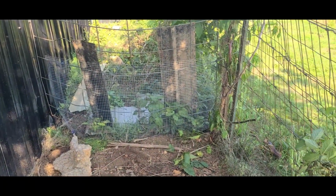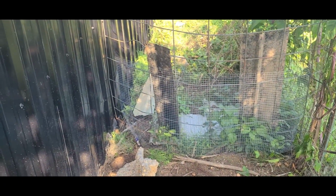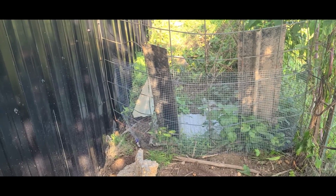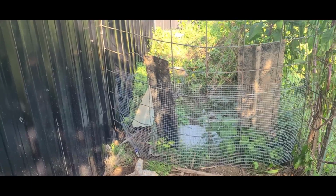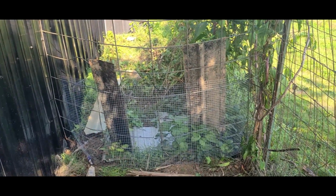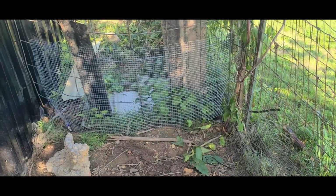I got this part done up for now. Definitely temporary. And I cut it too short. But I think it'll be alright for now. On to the hot wire.